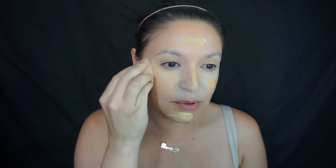And once that's set, then I'm going to go in with Infallible. I'm the color 105. I'm going to be outdoors today, so I wanted something that is really matte. Typically, I'll mix the Infallible with something else, but because I'm going to be outdoors and it's hot, I'm just going to go Infallible all the way. So I just like to put it all over my face and then blend it in with a wet beauty blender. I love the beauty blender.